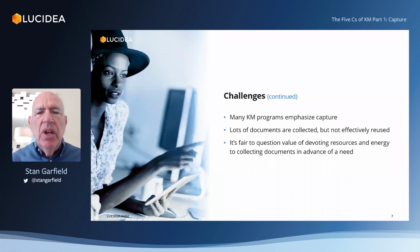Digital challenges are that many programs have emphasized capture and collected lots of documents and put them in repositories, but it's not been that effective. So it's fair to question the value of devoting resources to collecting documents in advance of a need.